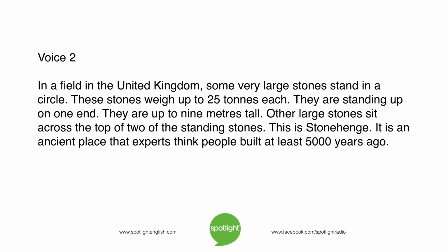In a field in the United Kingdom, some very large stones stand in a circle. These stones weigh up to 25 tons each. They're standing up on one end. They are up to 9 meters tall. Other large stones sit across the top of 2 of the standing stones. This is Stonehenge. It is an ancient place that experts think people built at least 5,000 years ago.